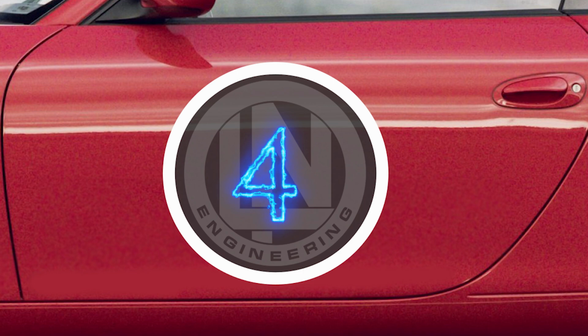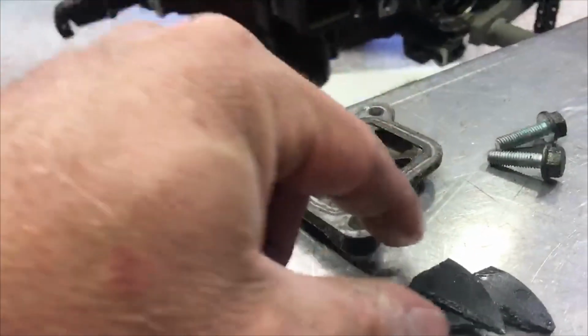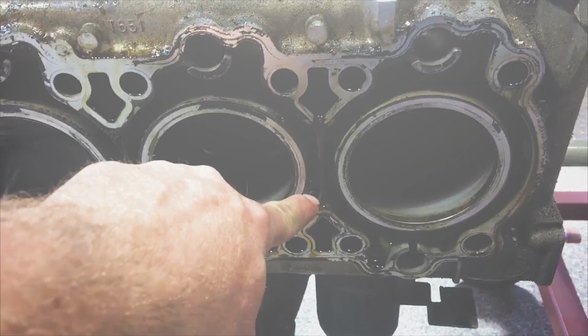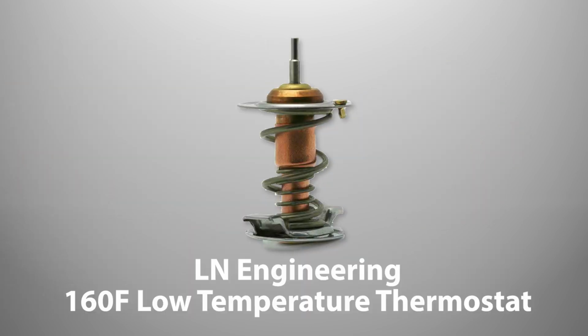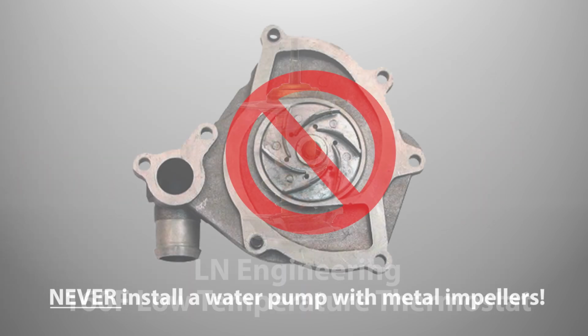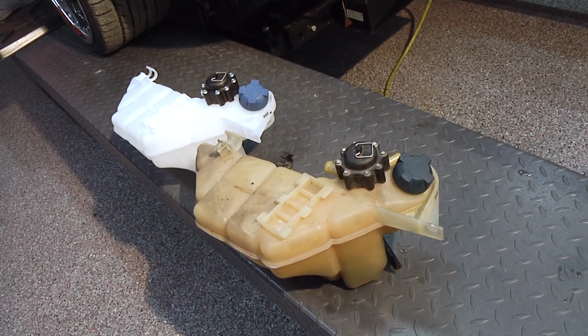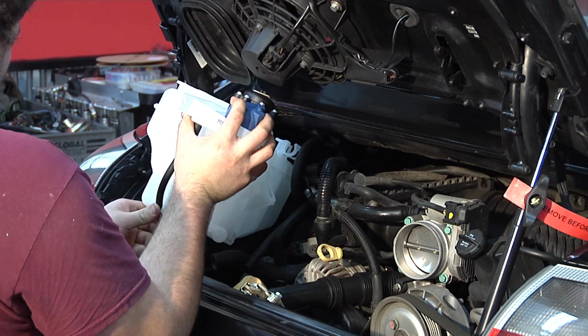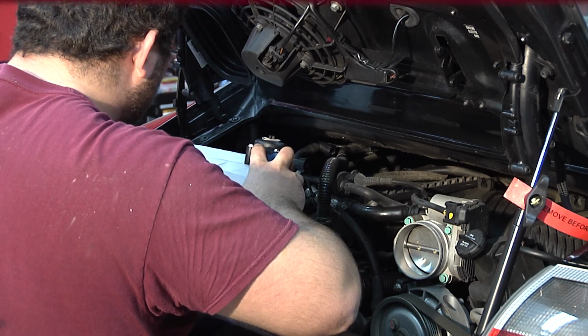Number 4. Cracked cylinder heads are another common issue caused by water pump impeller debris becoming lodged in the coolant passages. However, simply replacing the Porsche 996 water pump every 4 to 6 years or 50 to 75,000 miles can easily prevent this problem before it happens. Be sure to install a low-temperature thermostat at the same time and never install a metal impeller water pump. Consider replacing the coolant expansion tank at the same time, as these do develop leaks over time and a cracked expansion tank can lead to overheating or coolant loss.